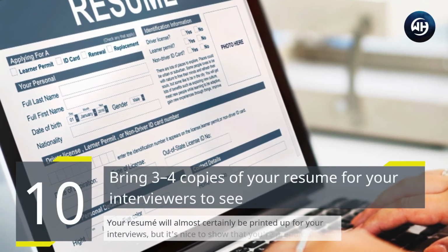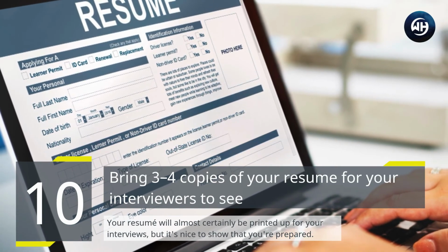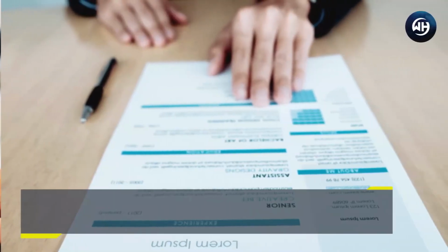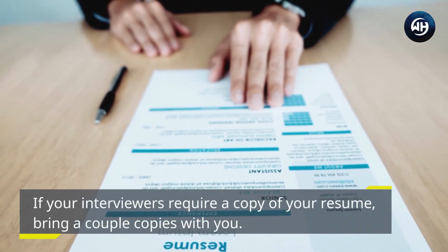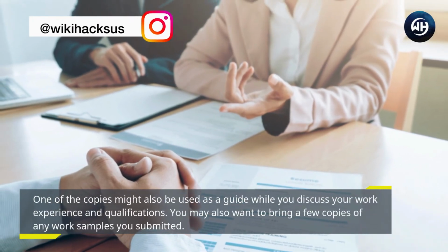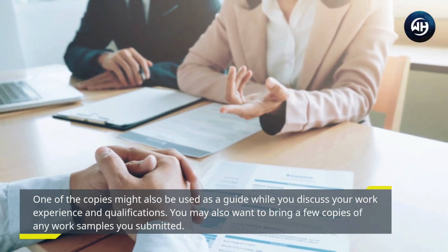Number 10. Bring 3 to 4 copies of your resume for your interviewers to see. Your resume will almost certainly be printed up for your interviews, but it's nice to show that you're prepared. If your interviewers require a copy of your resume, bring a couple copies with you. One of the copies might also be used as a guide while you discuss your work experience and qualifications. You may also want to bring a few copies of any work samples you submitted.